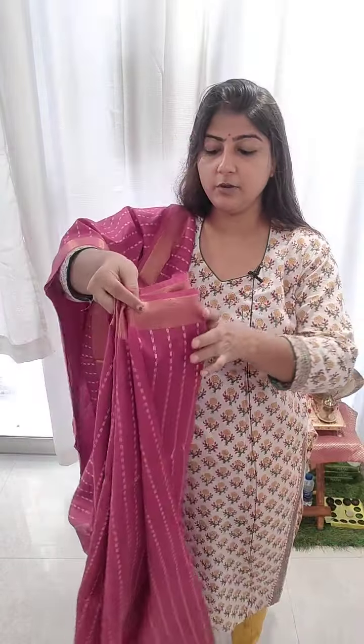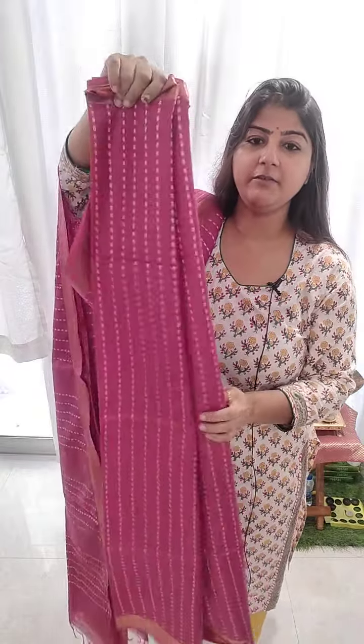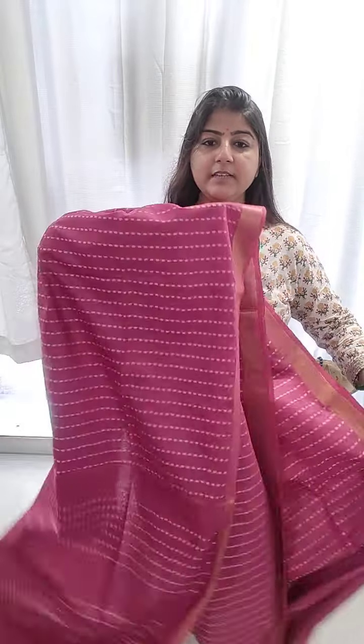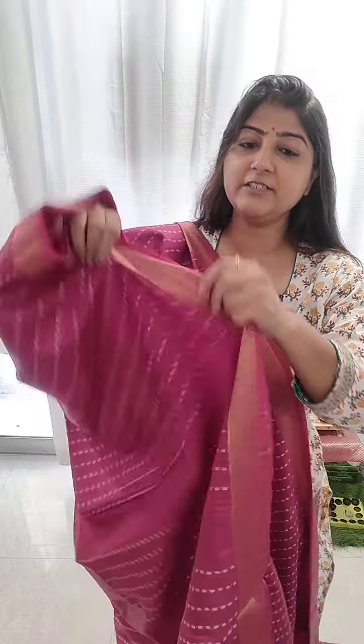This is very easy to make the pleats and very easy to carry, very handy. You can see, as I have made the pleats, it has come into a beautiful alignment automatically. A very pretty saree like this. For the palla section, it is again the stripes which are done on the palla section of the saree. Here comes the running blouse piece with the same golden border. Price range 800, free shipping all over India.